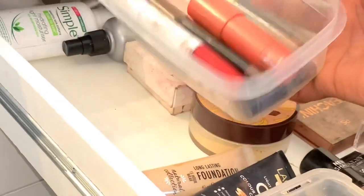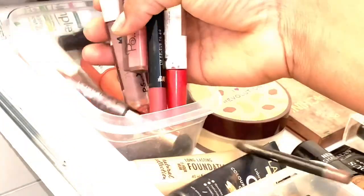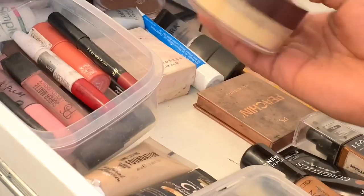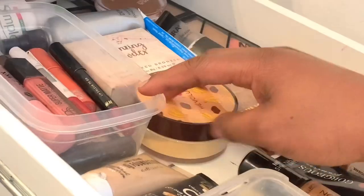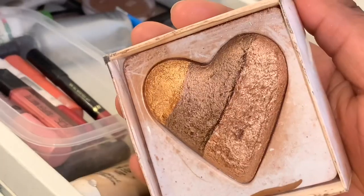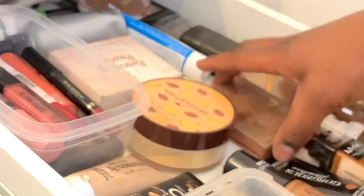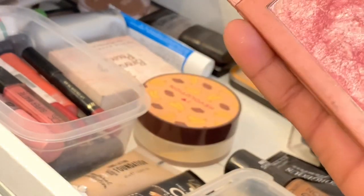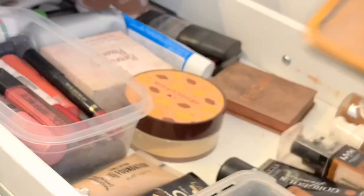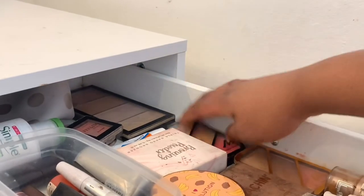In this pot, I have some lip stuff. I'm not even gonna go through them. It's pretty straightforward. I just have lipsticks, lip glosses, etc. in this pot. In the middle, I have my I Heart Revolution chocolate banana powder. A bronzing powder, it's a triple weight bronzer, right here. These are really pretty colors, so yeah. I'm so sorry about how dirty all my makeup is, but I'm just trying to show you it. I have a peachy highlighter. I have a Rimmel Kate set. It's got highlight, contour, and blush. I have a similar powder to this one here, but it's a dupe for it.